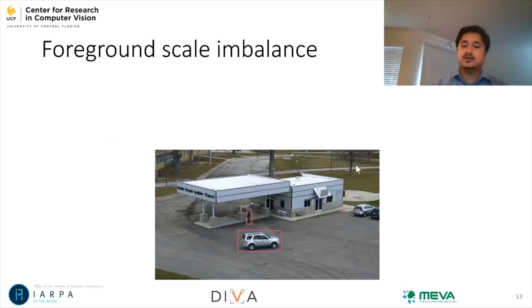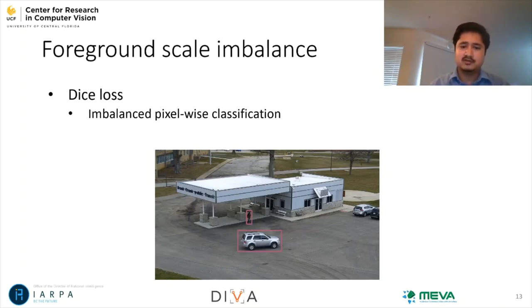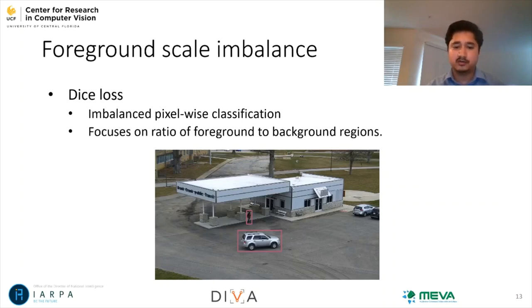The issue with directly detecting the activities in video is that we'll have lots of background pixels and very few foreground pixels which are part of an activity. Dice loss is one way to resolve this issue, which tries to balance the pixelwise classification, the foreground as well as the background regions in the frame. But since we can have multiple activities present at the same time, the activities which are far away from the camera, which are very tiny, will be totally ignored even if we use a dice loss, because some of the activities which are in the foreground will be too big, and both of them will be part of the foreground.